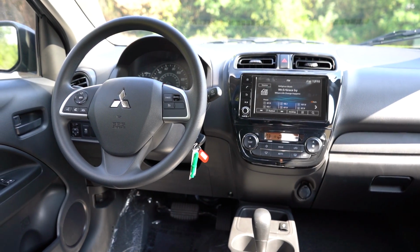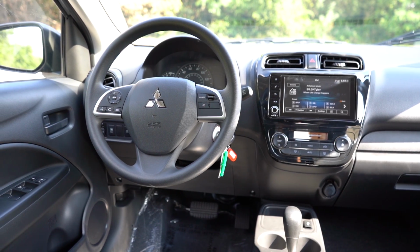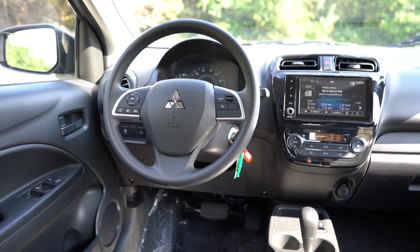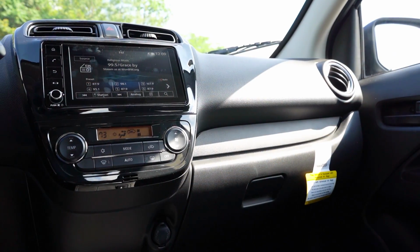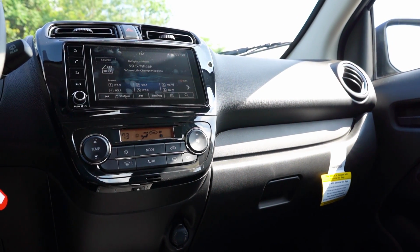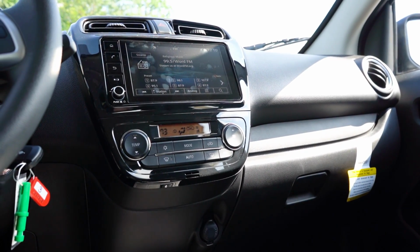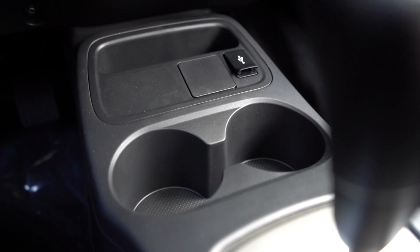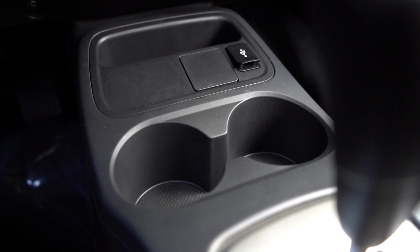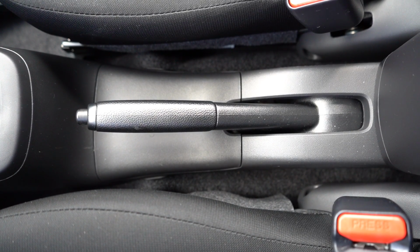So SE trim level is going to give you basically all of the little creature comforts, I guess you could say. You get things like a leather wrap shift knob and a gloss black shift panel, things like that. But overall, you do get automatic climate control for all trim levels, meaning I set the temperature to 73, it's going to automatically hit that for me. So that is pretty cool. I like that. Just in front of the shifter, you got a little bit of storage. You got a USB charging port, a couple cup holders. Behind the shifter, you have your old school parking brake there.